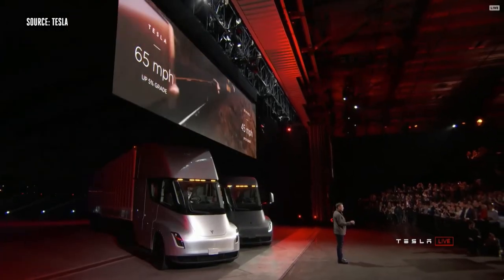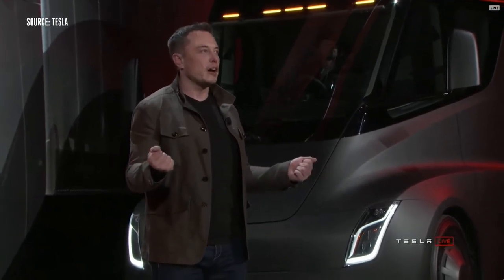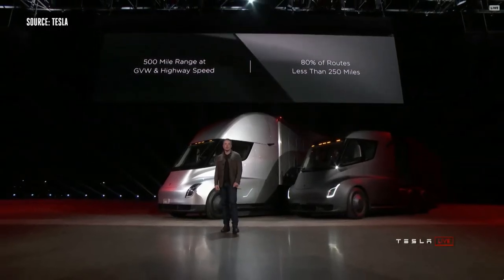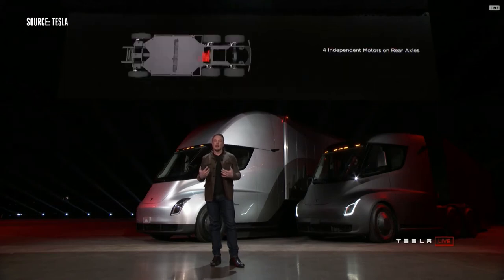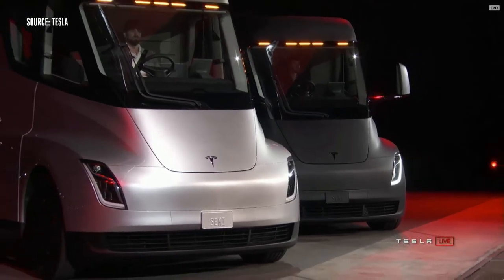Now, one of the biggest questions we've been asked about electric trucks is, well, how far can they go? Because, well, let's find out. So, 500 mile range. And by the way, it's 500 miles at maximum weight at highway speed. We also have 4 independent motors. So there's a motor on each of the rear wheels and an independent front suspension, so it's incredibly comfortable to drive this truck.